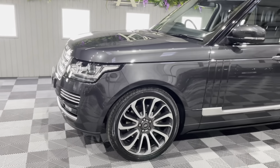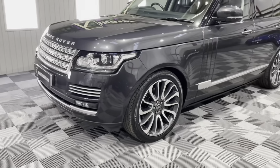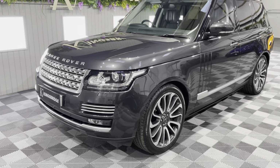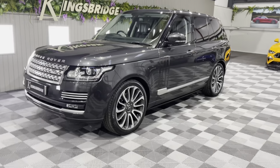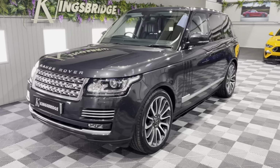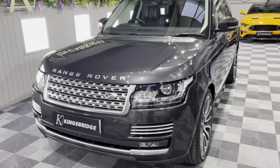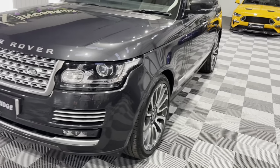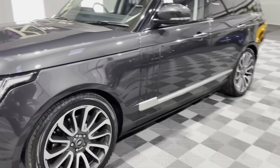So it's had a full service, MOT, tyres, loads of different things have been done, a lot of consumables have been swapped, and the car is now looking absolutely fantastic. It's been, like I say, detailed within an inch of its life to make sure it's absolutely gleaming. So I hope you like it. I'm going to tell you some of the features.